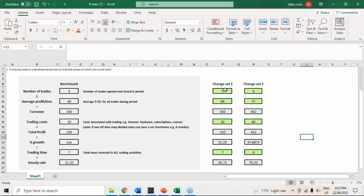Now, if we change these, let's change this up to 6, and let's change this to $65, okay? So we've only improved our profit loss by $5 and upped our number of trades, and you can see, spending exactly the same time, we've got 40% growth on our total profit. We've moved from 220, let's say this is a week, to 370 a week. And now we've got an hourly rate of $52 an hour, which is much better.